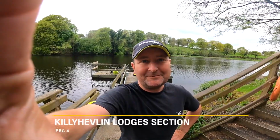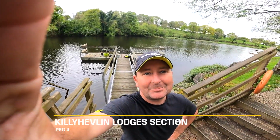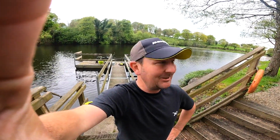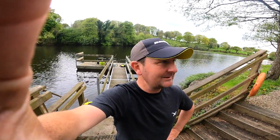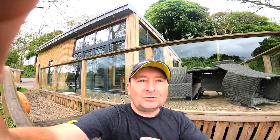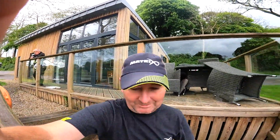Well, this is a very different setting. How about that? It's a little bit different from yesterday when we were making 4 trips through the woods at Killardees and parking the van up at different places. We've got everything we could want here. As you can see, I'm fishing off a jetty. This is, in the match, actually peg 4. However, this is in front of chalet or lodge number 3, and that is where we're staying.